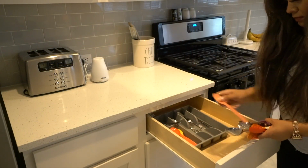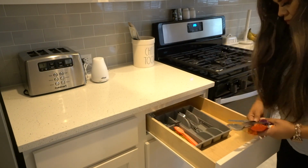I really need to find a better fork and spoon holder. So if you guys have any suggestions, I would love to hear it.